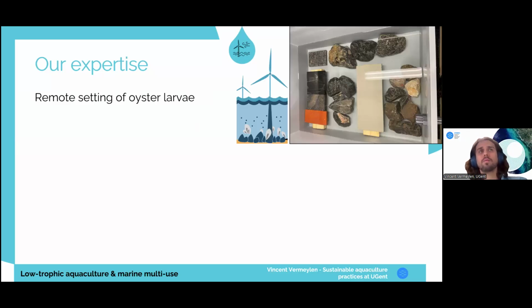Besides that, we have also done, and currently are doing, a lot of research on the remote setting of oyster larvae. On the top right corner, you can see an example from an experimental setup where we investigated different substrates on which oyster larvae can settle. The main idea behind this is that the scour protection around the wind farms, the wind turbines, as you can see here in the middle, is made of big rocks. And as I said before, it's a safe zone.